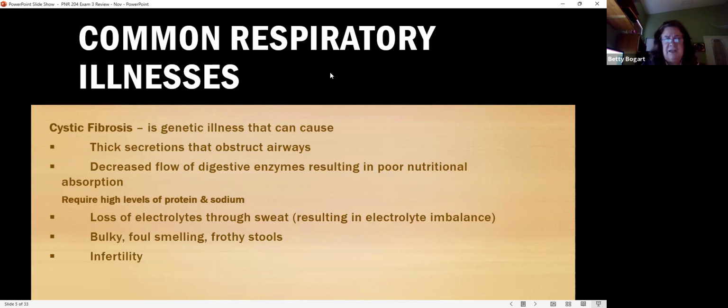Now, the third thing is infertility, and it's actually the man. The woman can get pregnant, though it's high risk. The man cannot impregnate the woman. Something with mucus in the vas deferens, and the sperm can't get to the mother to make the baby. Now, believe it or not, 1 year post bilateral lung transplant, a man can get his woman pregnant. So that's just for you to know.